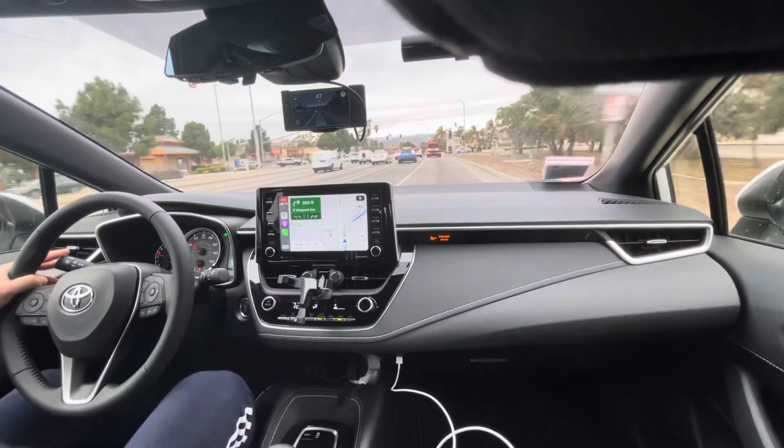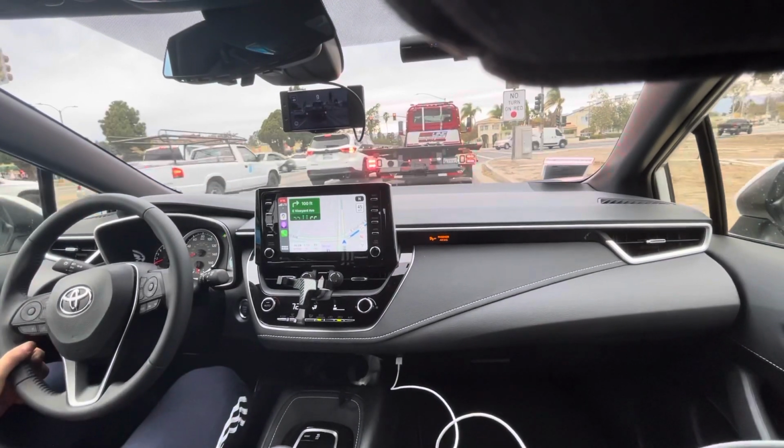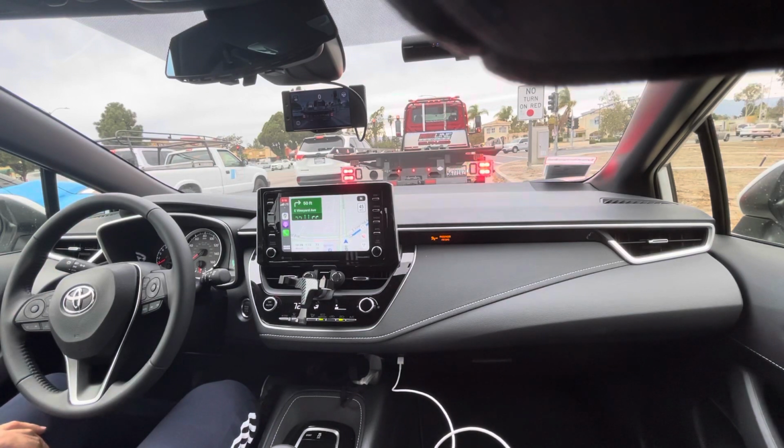Right now, it accelerates. That's close. Like you can see here, in this situation I had to override the system and brake. The car was accelerating and most likely didn't see this towing truck in front.